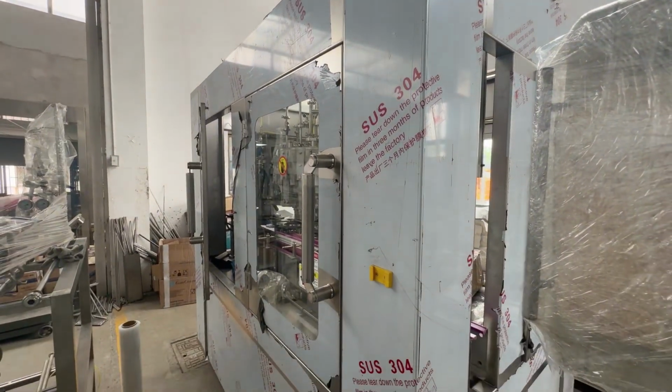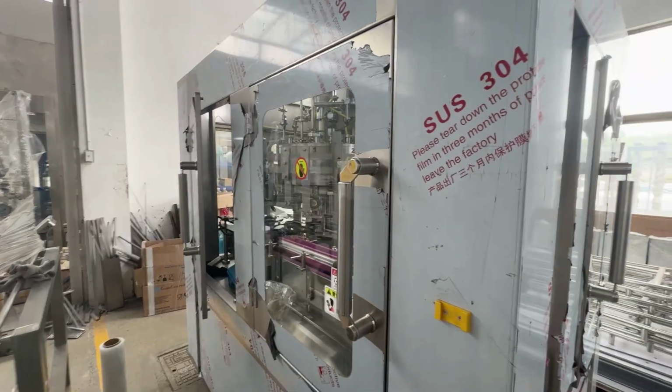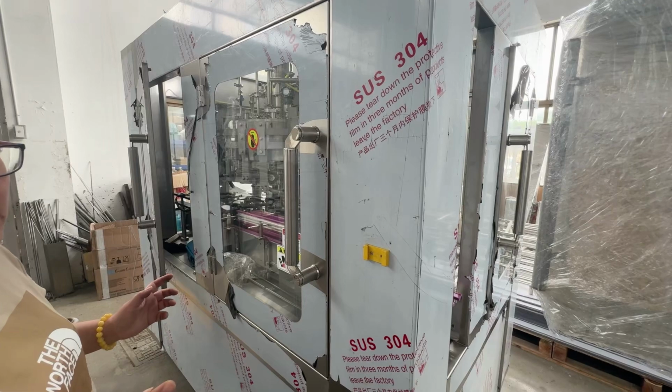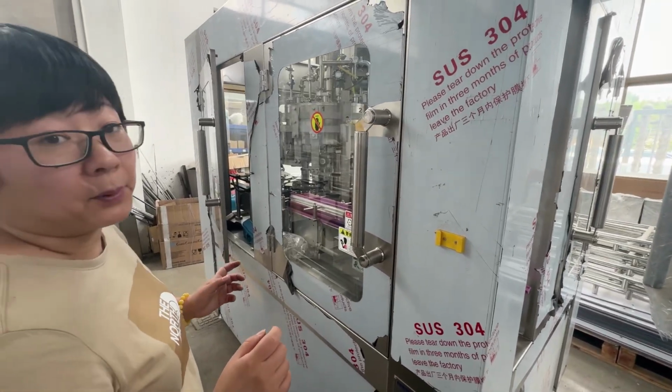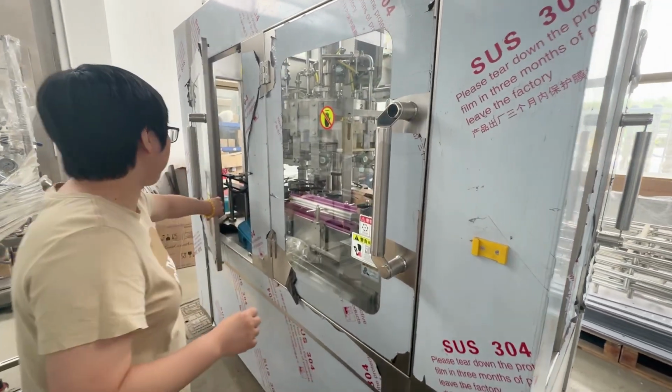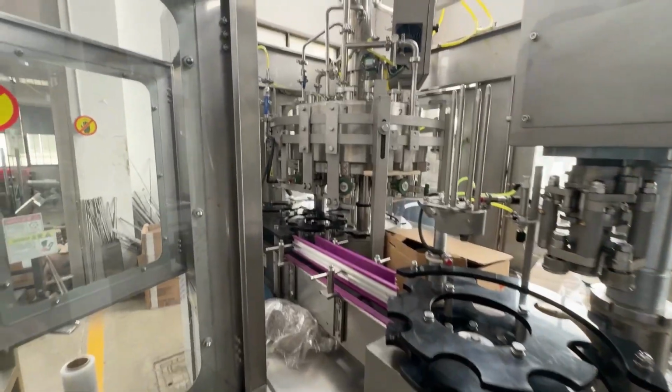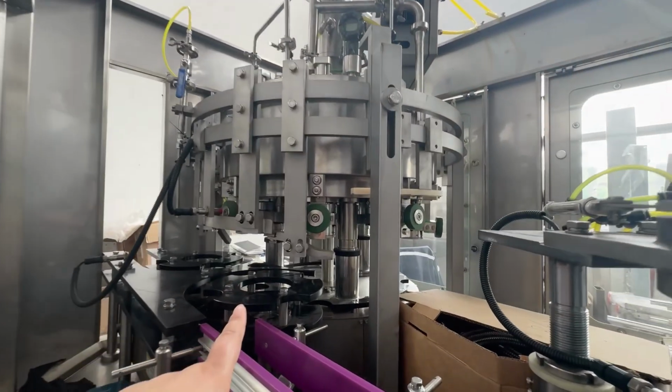One is for aluminum can filling. It's for craft beer with 1,500 cans per hour. Yeah, this is the filling part.